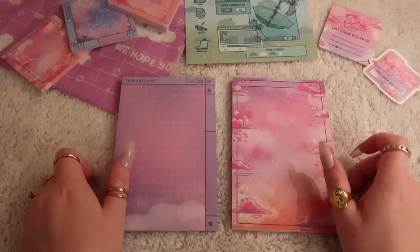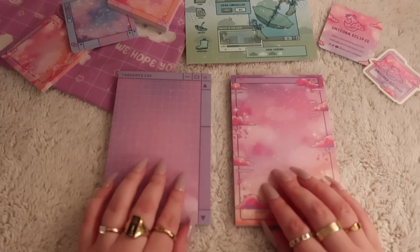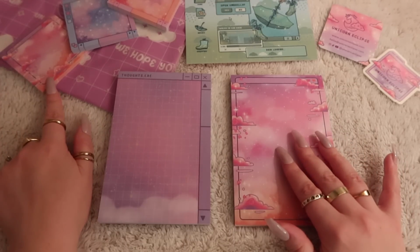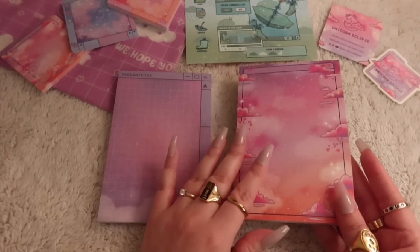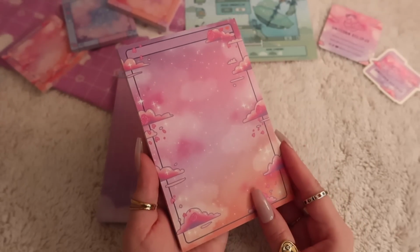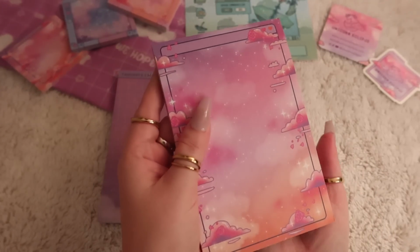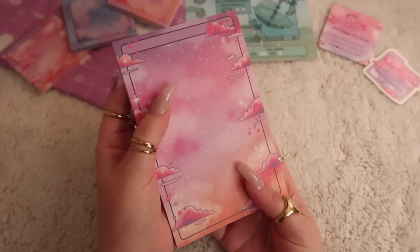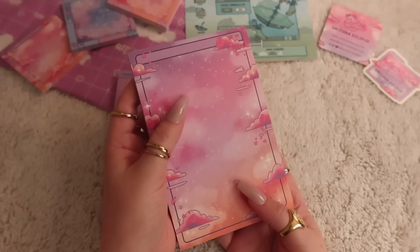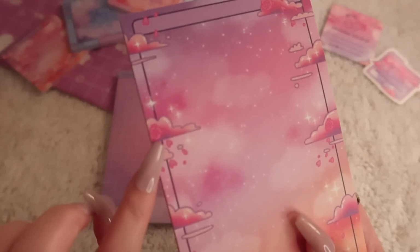Next up, we have some pads, notepads. This one is the same style as this post-it here. So it's just like the rosy clouds. Isn't this absolutely stunning? I'm just so excited to have this. I've never really had such cute stationery, I think. Oh, I just noticed there's little roses.